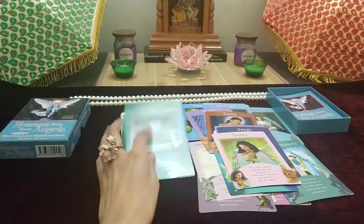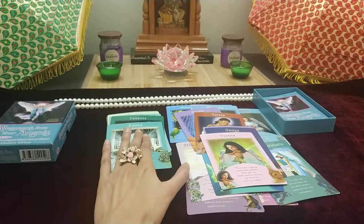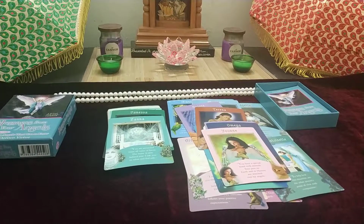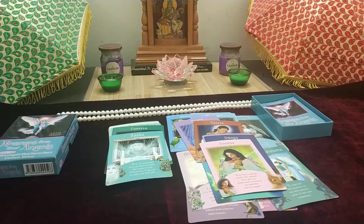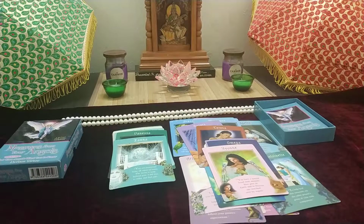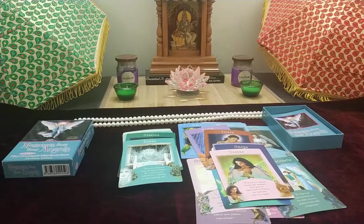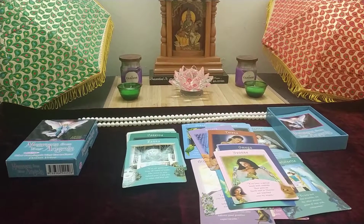So yeah, these are all the cards that I'll be showing you. So in case you're thinking about buying your first oracle deck, I would highly recommend these because these are safe. Some of the tarot or oracle or Lenormand decks aren't safe in the sense that until you know how to protect your energies, you will be open to psychic attacks. Other foreign entities might really latch on to you.